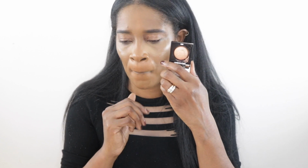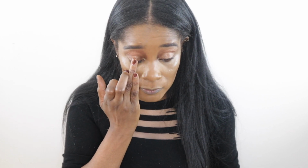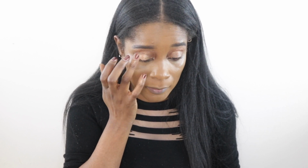And I'm gonna take this Bobbi Brown single eyeshadow. It's in the shade Heat Ray. It's like a nice luxe kind of metallic. It's like gold, but there's a peachy undertone, and I'm kind of obsessed with anything that's peachy gold. And I like to put this right in the center, right where I can feel my eyeball. And I just use my finger and tap it out.